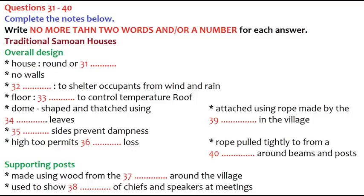So let's have a look, first of all, at the overall design of a traditional Samoan house. Now, these days, houses in Samoa have become more modern and are usually rectangular. But traditional designs were round, or sometimes they were oval in shape. Here's a picture. This traditional style is still used, often for guest houses or meeting houses, and most Samoan villages have at least one of these buildings.